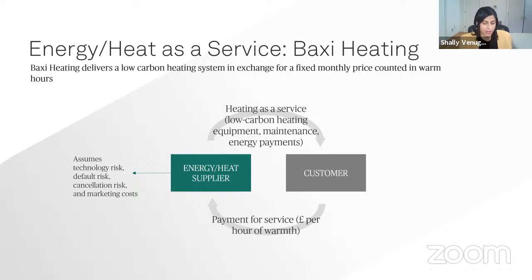In the case of energy as a service, the residential occupant pays for the energy and receives energy savings due to their improvements that have been undertaken by the energy or heat supplier. In the case of heat as a service, the customer signs up and pays for warm hours rather than paying for energy. So it's as you might with a phone plan, for example. The Energy Catapult has been testing this model to figure out whether customers might be more attracted to buying warmth, which they can see as a benefit, rather than buying down energy bills, which can be a little hard to quantify and get their mind around.